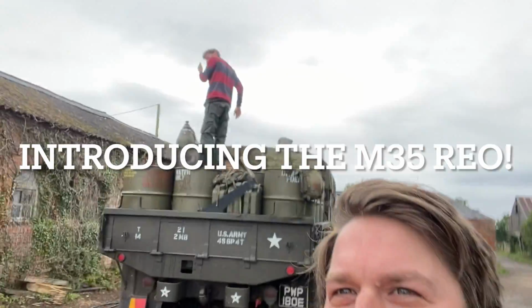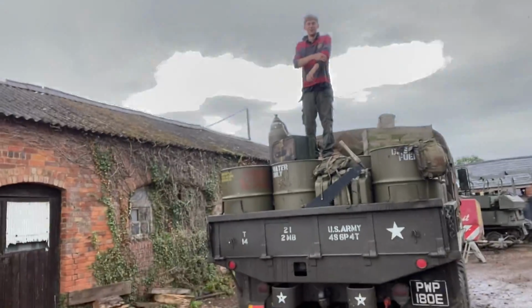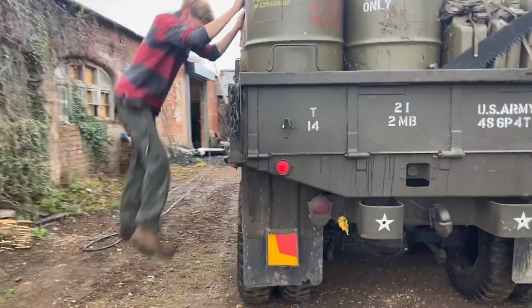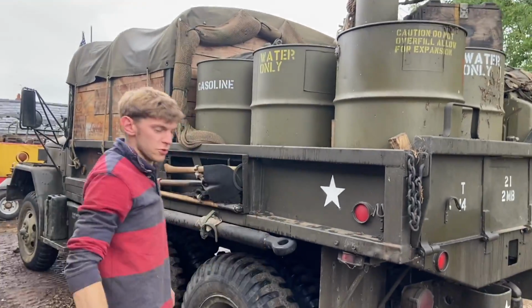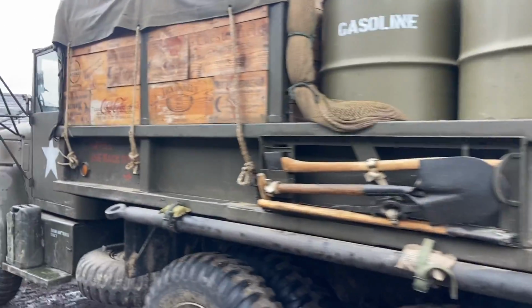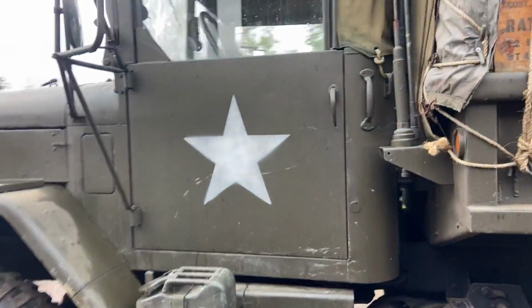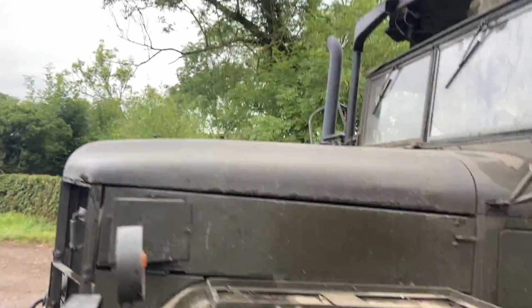Joe, what have you bought this time? A Reo. So it's an M38 Reo. They call it a deuce and a half, the Americans anyway. And it's what the military boys call fully dressed. So it's got lots of kit, axes, ladders.